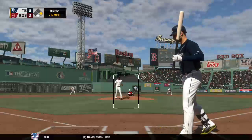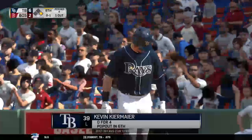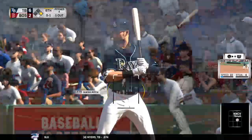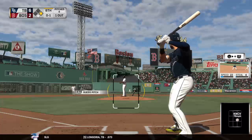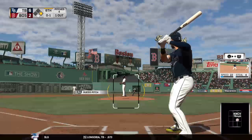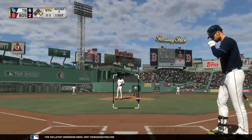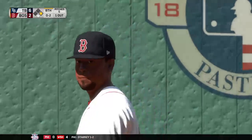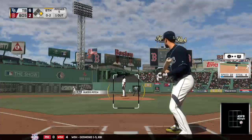Standing in, Kevin Kiermaier, as the first pitch to him is in there for a called strike one. Struggling so far in this one and looking to erase his 0 for 4 ball game right here. Looking at strike 2, a fastball that catches the inside corner. That's a great spot down the zone there. Hard to do anything with the pitch down there. Runner at first here, one man out.